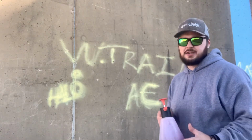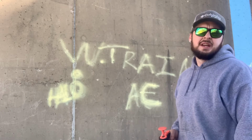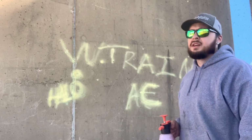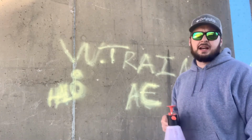But this Taganator is supposed to work pretty good. We haven't used it yet. We've been using a hot sea chemical, but that stuff's just too expensive. This is supposed to be the go-to, and there's another one called World's Best, which is also supposed to be a really good one. So we'll go ahead and soak this down, and I'll speed it up and we'll see how it goes.